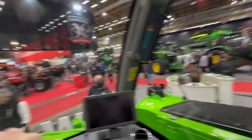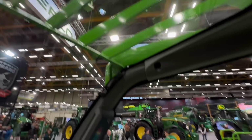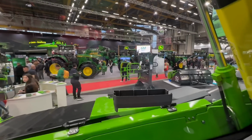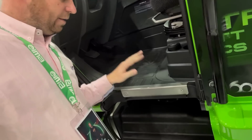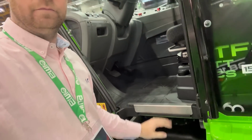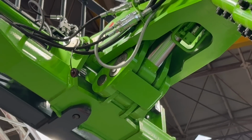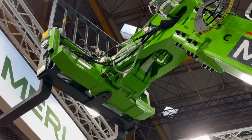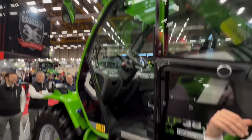This is a concept anyway, it's coming out in 2026, but obviously being Italian, this is their local show, so they've launched it here. Not only is it getting in here, you're getting out easier as well. They've got a new design on the headstock for it tilting, give you more angle. Also, you don't have to rattle the bucket when you load a wood chip lorry. The sensor on the distributor.